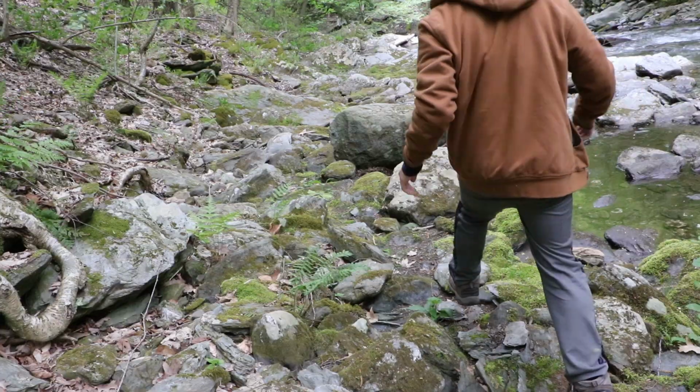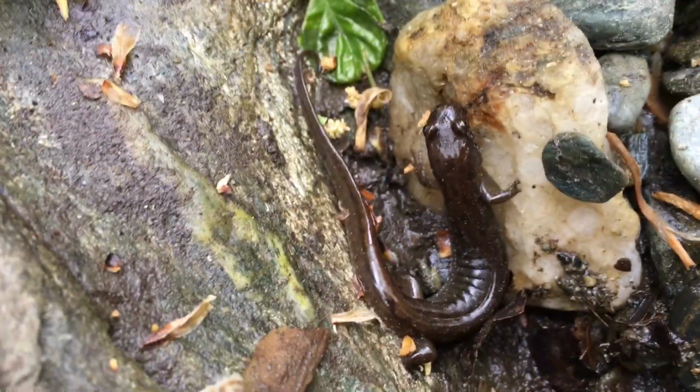Alright, so we're going to be hiking to a waterfall. At the same time, I'm hoping to look for one very elusive salamander species that's always finding a way to elude me no matter what. Hopefully this is a day that I actually find one. It's a perfect habitat for them. So cross our fingers, hope the salamander gods are in our favor, and let's get searching.